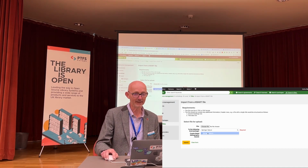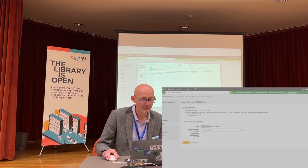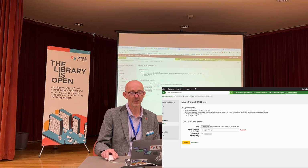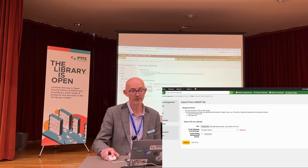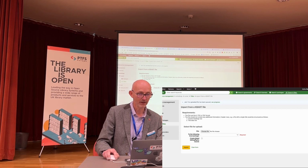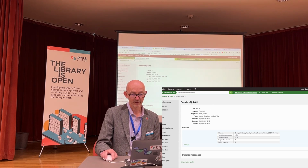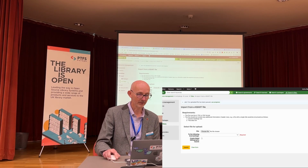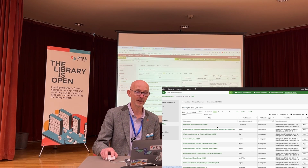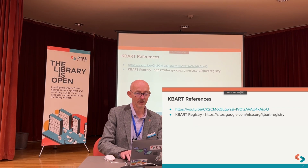So we create a custom package and then we can load, I've got the KBART file here, I think. Yeah, grab a KBART file, and we can decide whether we want to create bibliographic records as well from that KBART file. We can just load them in, and that's been shoved in the background, and that's loaded 1,078 titles. So it's a really quick and easy way to get electronic information into Koha. So that's a really good one, I think.